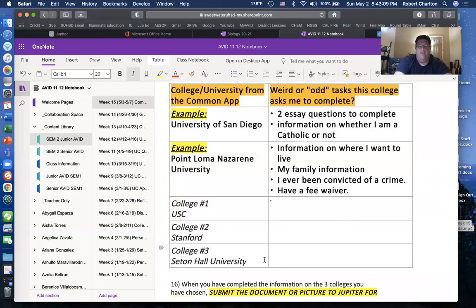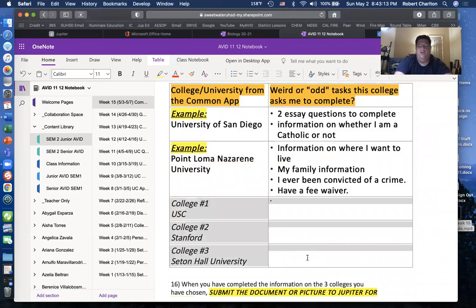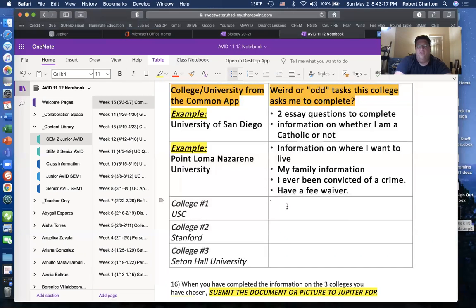And so what I'm looking for is just a short little chart, 3 schools, bullet points of each school of all the things that they're asking for in that Common App. Why am I asking for this? Because I want you to know, first of all, what kind of schools are in the Common App. Second of all, I want to know where to find all the application specifics.